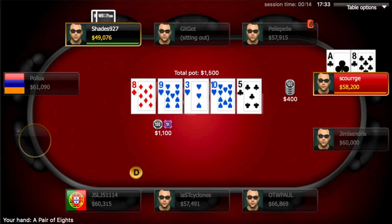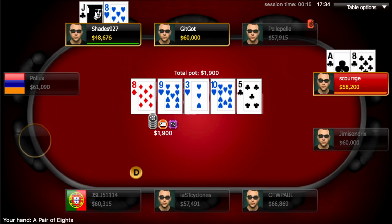Decide to check back. The river brings a card that shouldn't change the board a whole lot. 7-6 is already a straight, 2 hearts are already a flush, and Shades checks it to us again. At this point, feeling pretty good about the value of my hand, so I go for a 1/3 pot size bet, and we get called. My hand is good. I believe he showed Jack-8 or something like that, and we get shipped the pot.